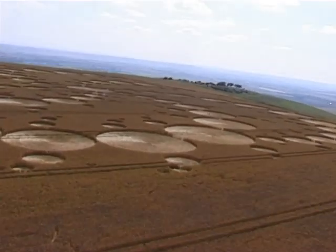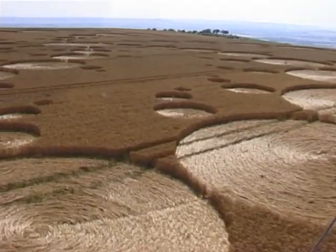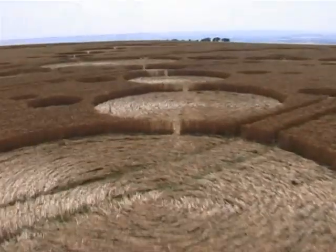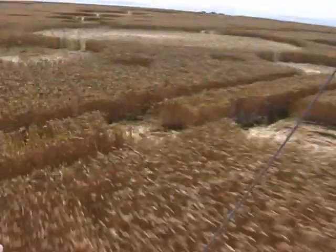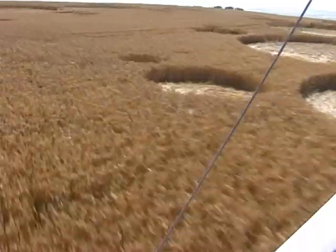We take one last look at this amazing formation as we fly by the seat of our pants at just 10 feet above the ground, and can truly understand the scale and grandeur of this pattern on the summit of Tan Hill. We are flying at around 30 miles an hour, and just watch how long it takes to clear the entire formation.